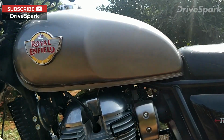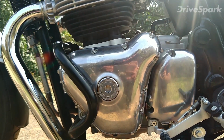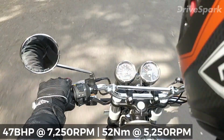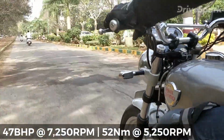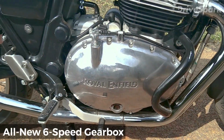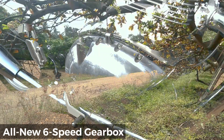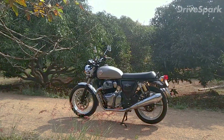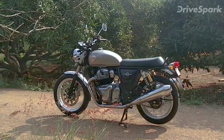The Royal Enfield Interceptor 650 is powered by an all-new air and oil-cooled parallel twin-cylinder engine. The 648cc motor puts out a maximum power output of 47 bhp at 7250 rpm and a peak torque output of 52 Nm at 5250 rpm. With the Interceptor 650, Royal Enfield has upped the game and has moved up to a 6-speed gearbox assisted by a slipper clutch. The output figures are not exactly stellar for a 650cc motorcycle, but hey, it is an under-stressed engine and was not designed for a high power output in the first place.